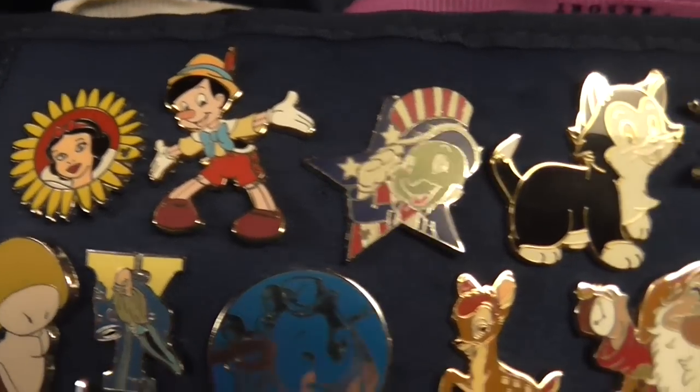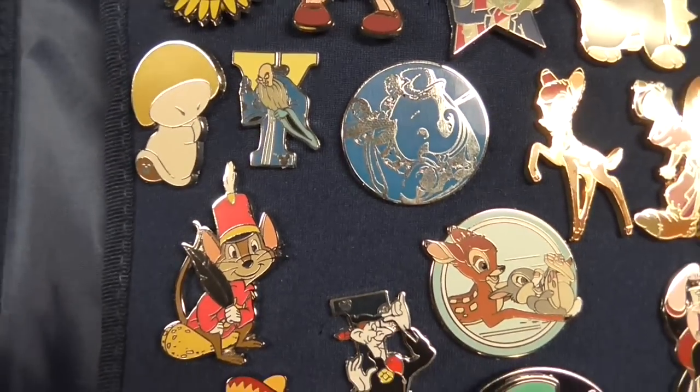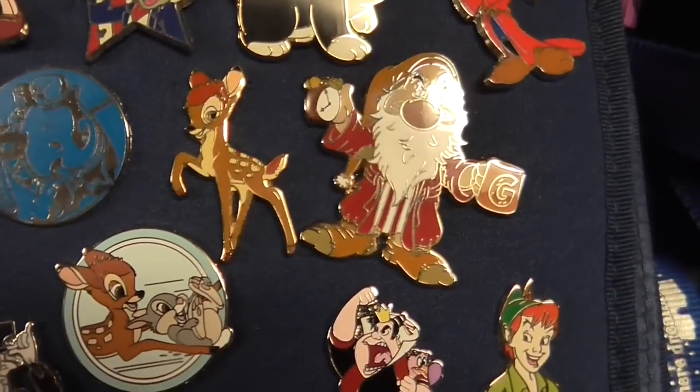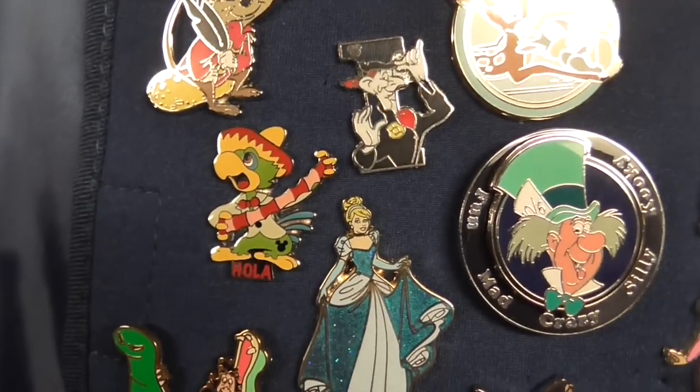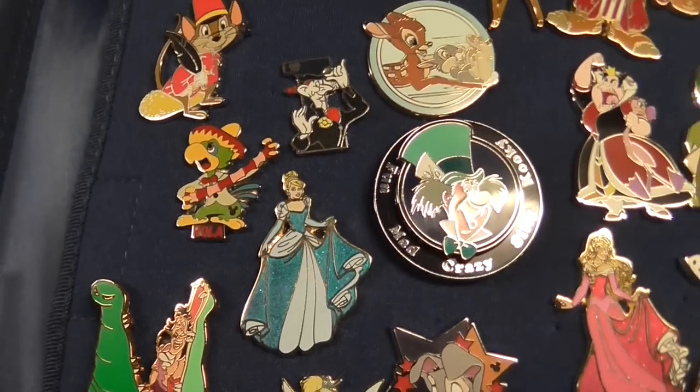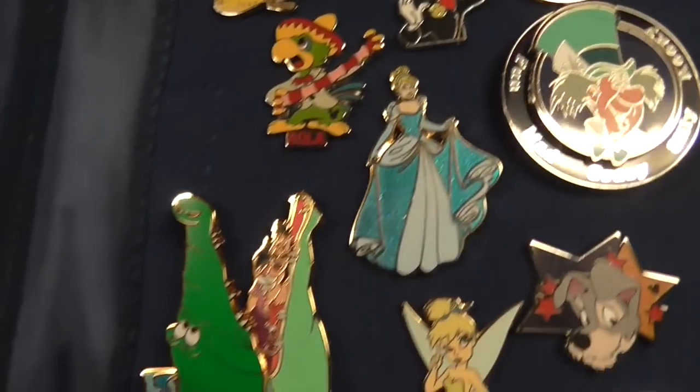Now, my original intention was to put all these pins in order. My goal, I have one specific goal, and that's to get a pin representing every Disney animated feature. Everything from Snow White to Zootopia, and all 55 of the animated classics.